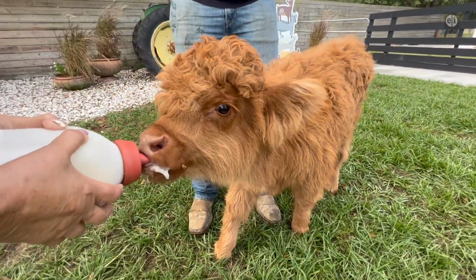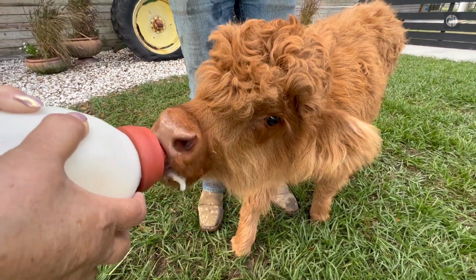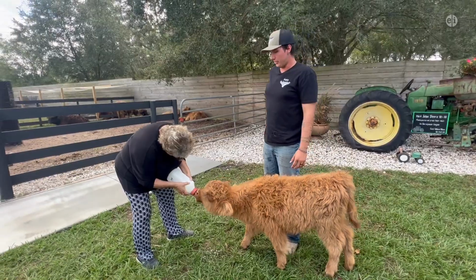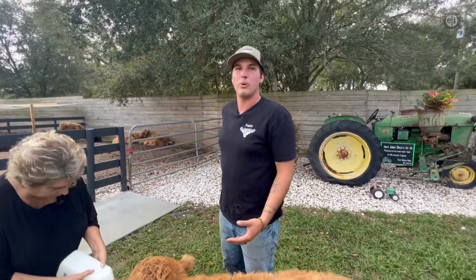Now that's naturally to help prevent rain and snow getting into their eyes. So they actually have a reduced risk of eye infection. They're an extremely adaptable breed as well. They do great in both hot and cooler climates. It's just given time to acclimate.